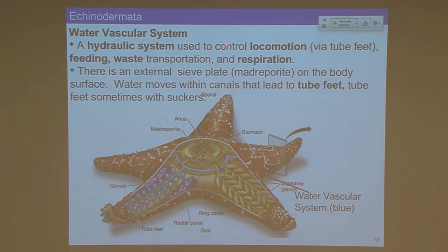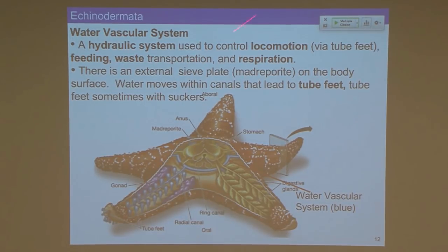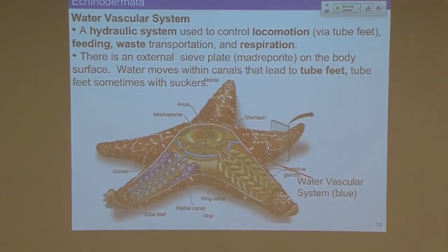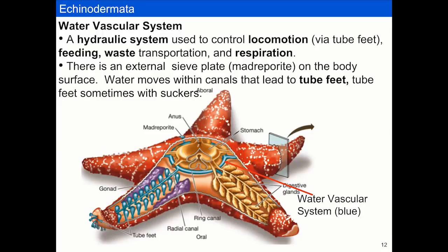And it's used for locomotion through the tube feet. It's for feeding, and we'll talk about how you can use it for feeding. You can do waste transportation and respiration because the tube feet are very thin and they're filled with water on the inside and there's water on the outside, so things can diffuse across the membranes of the tube feet and pass things in and out, okay? And there's an external sieve plate on the top.